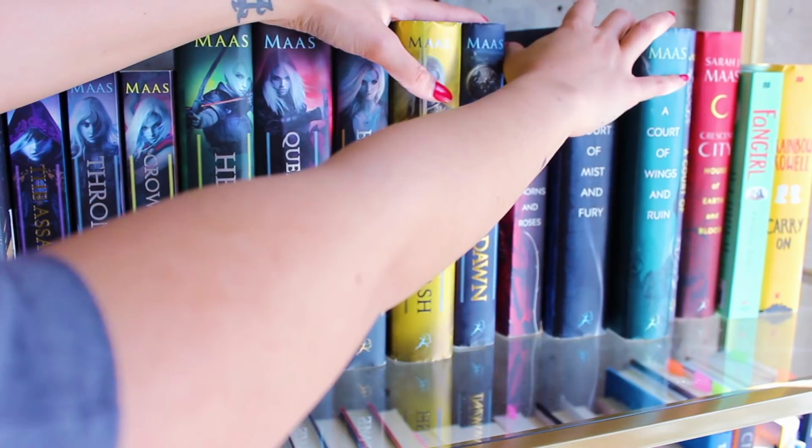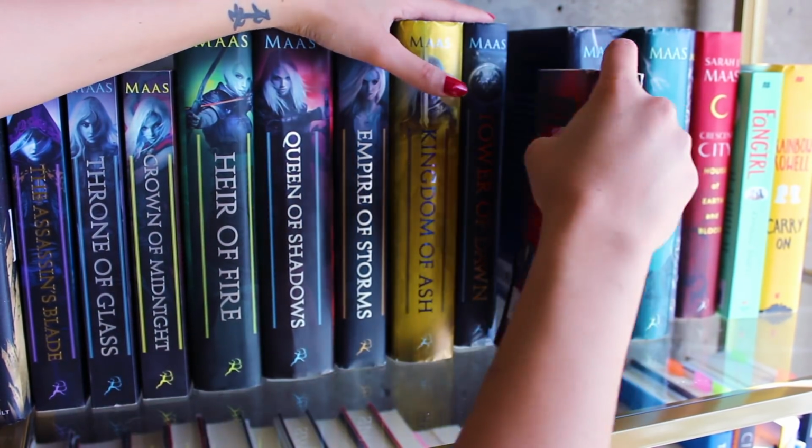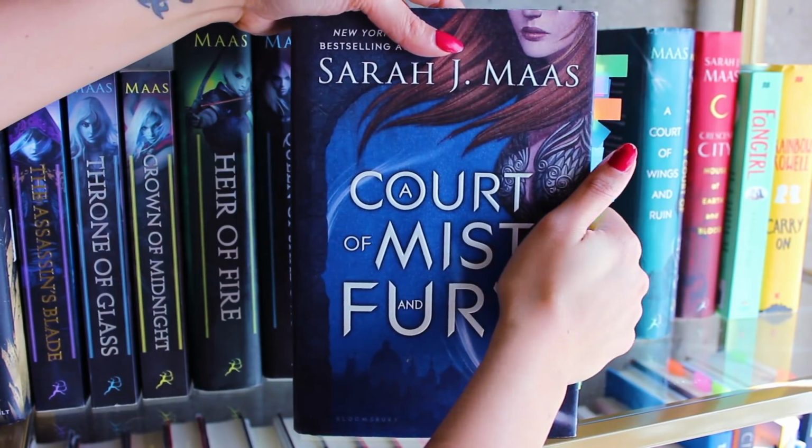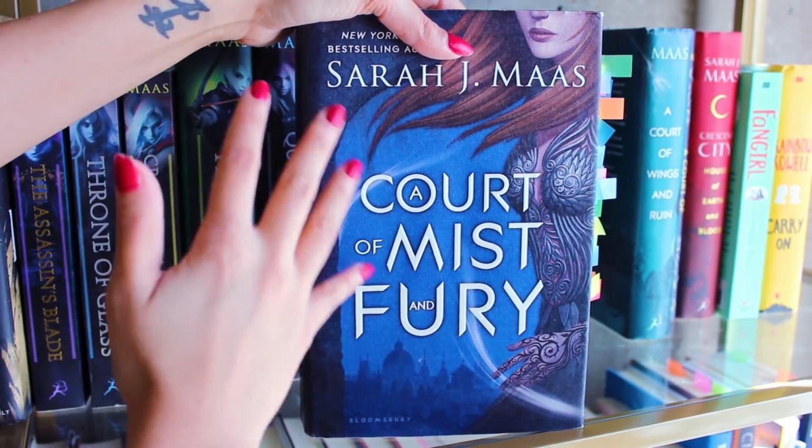Tower of Dawn. And I have my favorite Sarah J. Maas series of all time, A Court of Thorns and Roses. Okay, out of my favorite series, this is my favorite Sarah J. Maas book of all time.